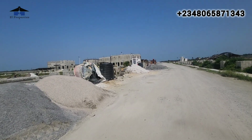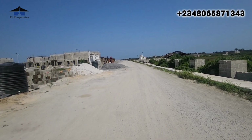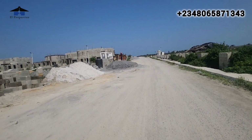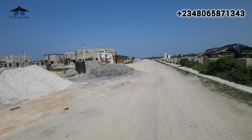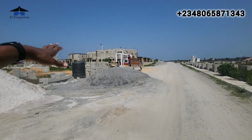I did allocation for my clients right here in Lekki Aviation. So yes, some clients have actually gotten their plots. So if you are yet to buy here, this is the best time, and this is the genuine estate for the developer to bring in clients and give them physical allocation. It means these lands are genuine. So don't sleep on this. So more duplexes are coming in front.